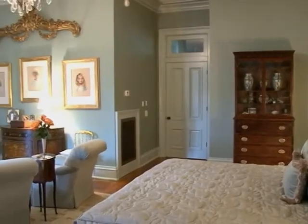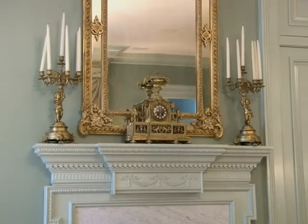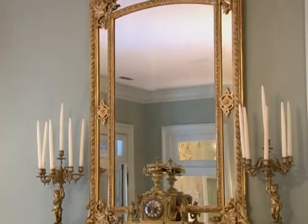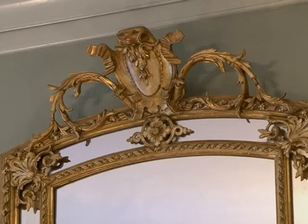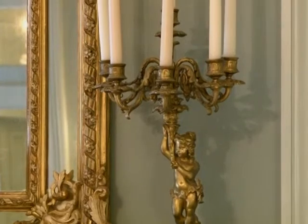I'm standing in the sitting area of the master suite, and I want to point out some of the beautiful features above the mantel. First of all, this incredible Italian wood gilt mirror. It is double framed, with a beautiful shield pediment at the top. The candelabras are bronze doré with the putti in the middle.